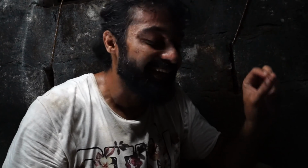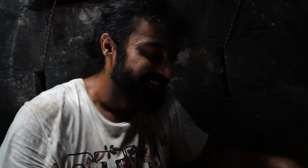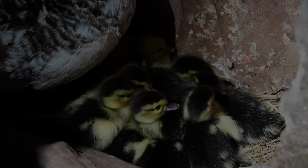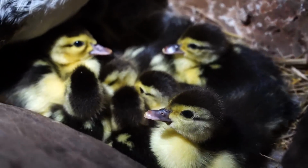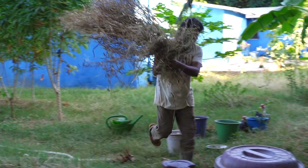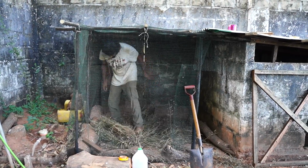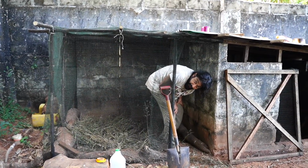We had 11 eggs under her. All of them hatched. Now we have 11 healthy ducklings. This will be a nice playground for the ducklings.